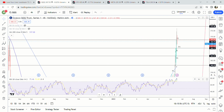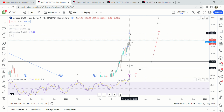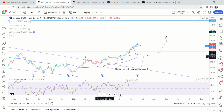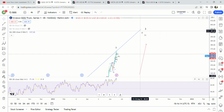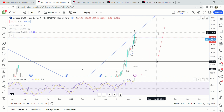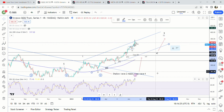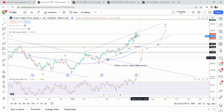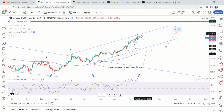And so again, on the long-term chart, get rid of all these now. So if this is a 3rd wave end right here, then again, I could just go ahead and kind of get an idea of where I expect a 4th wave to end. And the 2nd wave was shallow. I have that written down right here. Shallow 2nd wave usually means you're going to get a deeper 4th wave. This took about a month and 10 days. And so this is shallow and pretty long.